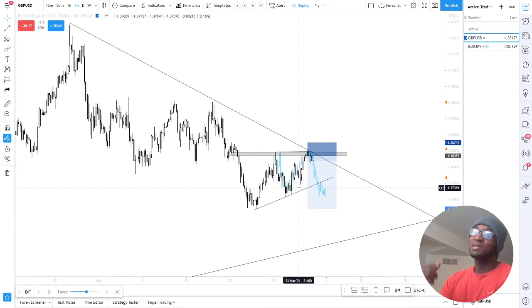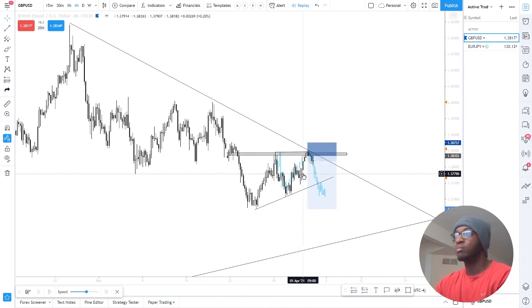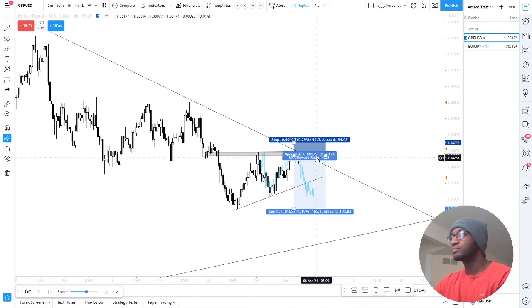But I didn't wake up till about 7, and I had to come straight down and actually start on this and see if any opportunities came. Now, by the time I got down here, price had already broken out of the 1 hour pattern and actually began to push up. So I didn't actually get to capitalize off that move. However, this move here, I was able to enter.